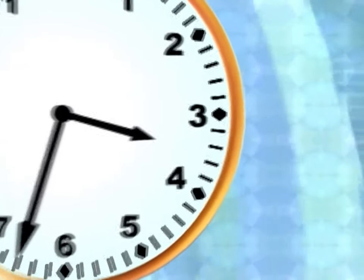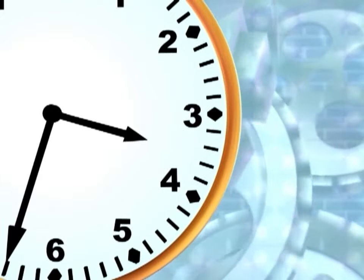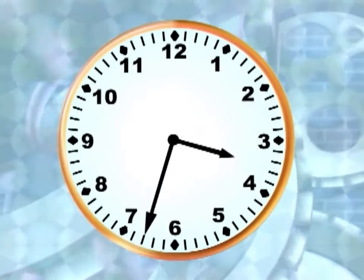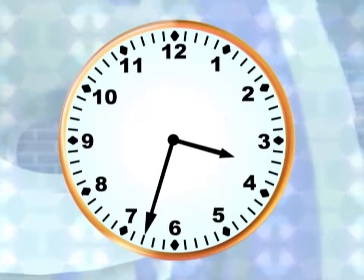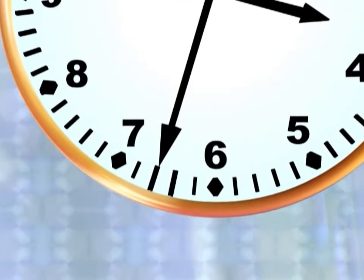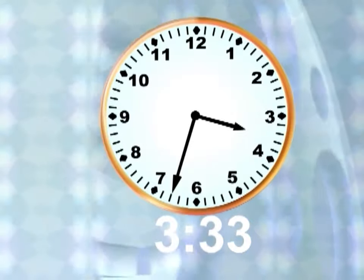Find the hour. The hour hand is between the 3 and 4. Go back to the 3. Count by 5s. Let's do it. 5, 10, 15, 20, 25, 30. Count the lines. 31, 32, 33. Find the time. It's 3:33. Cuckoo!